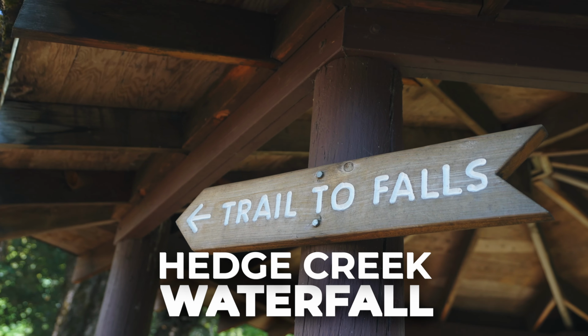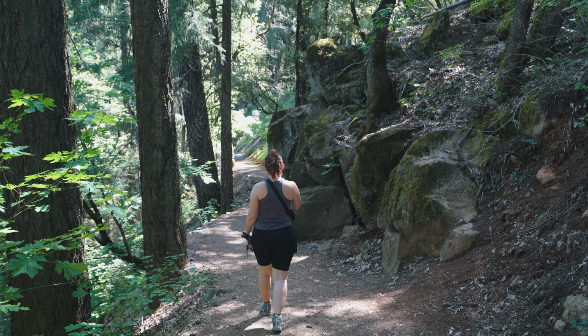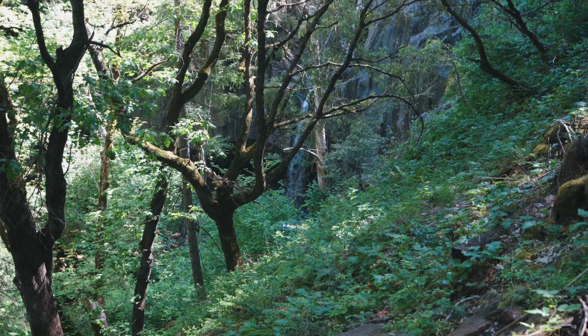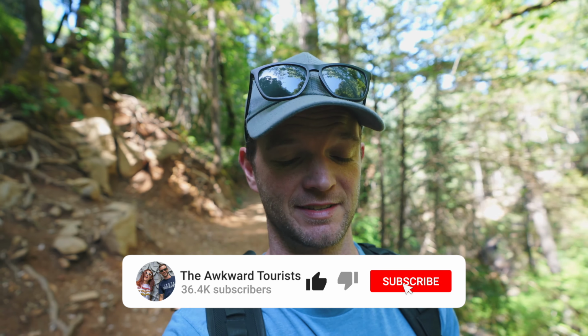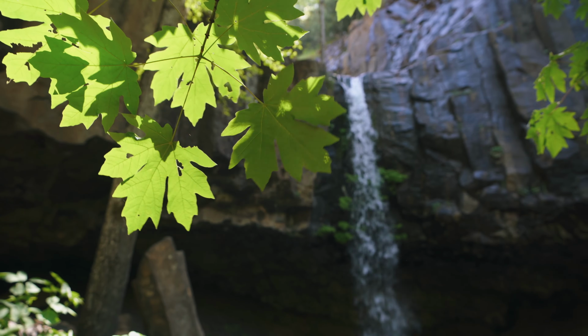Our first waterfall of the day is Hedge Falls, which is apparently a waterfall that you can go behind, which is really cool. I don't think I've done that since Iceland. See it a little bit. Oh, wow. That hike only took about 5, maybe 10 minutes, and we're already at the waterfall. The payoff to effort ratio for this waterfall is really great. I'm digging this one. This is pretty cool.